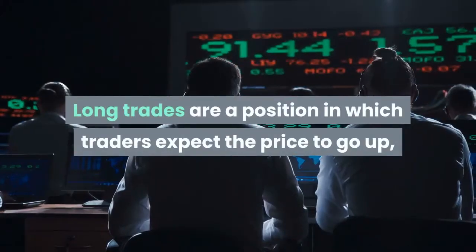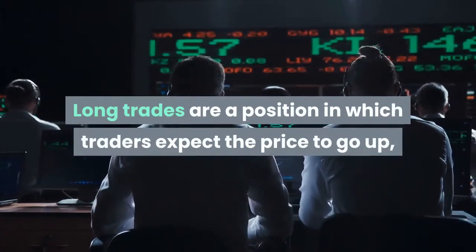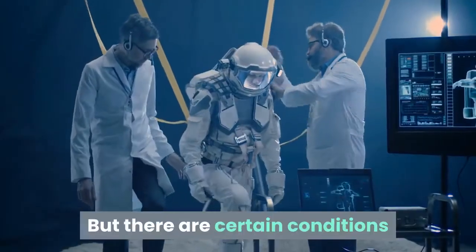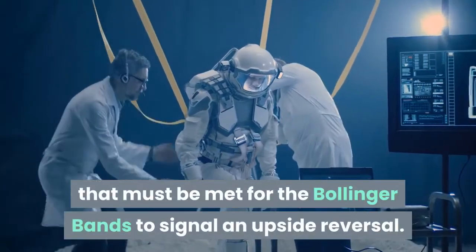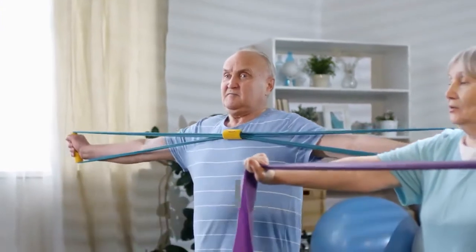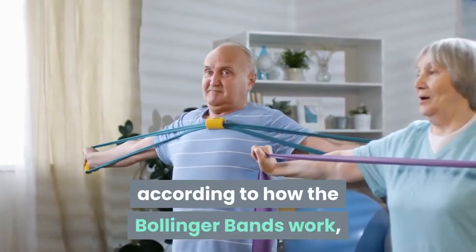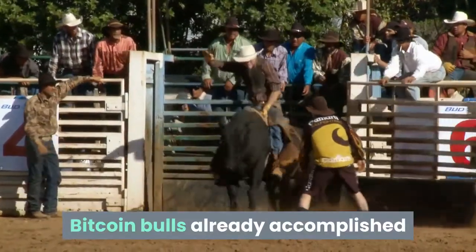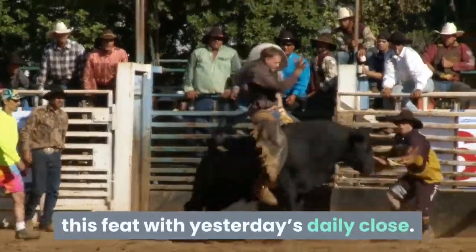Long trades are a position in which traders expect the price to go up, and profit if they are correct. But there are certain conditions that must be met for the Bollinger Bands to signal an upside reversal. The first major step in a reversal, according to how the Bollinger Bands work, is a close back inside the bands. Bitcoin bulls already accomplished this feat with yesterday's daily close.